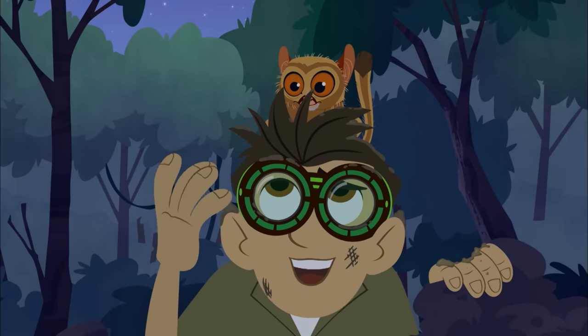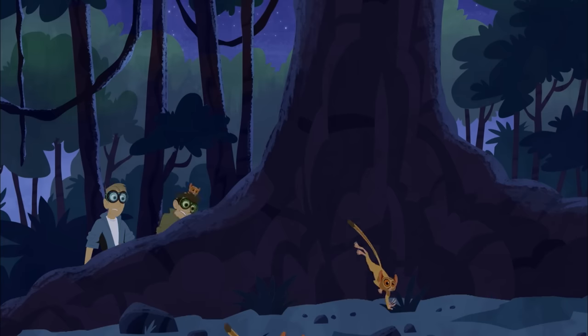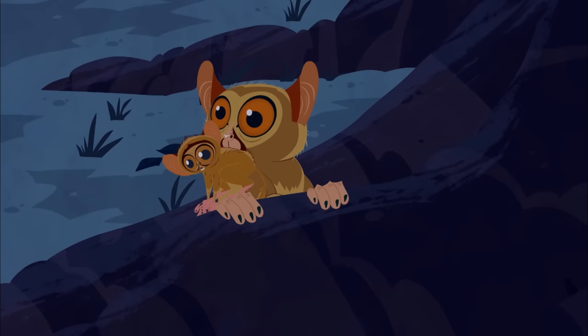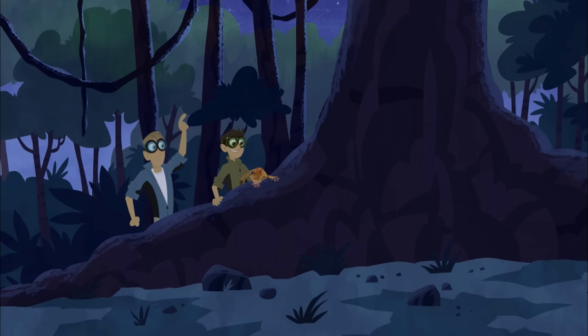I'm good with the leaping for now. What's the next tarsier tradition? Well, it looks like they're getting ready for something really important. Everyone is leaving home tree, even Googly Junior. We're right behind you, Googly Eye.